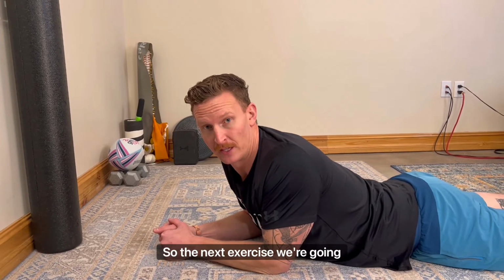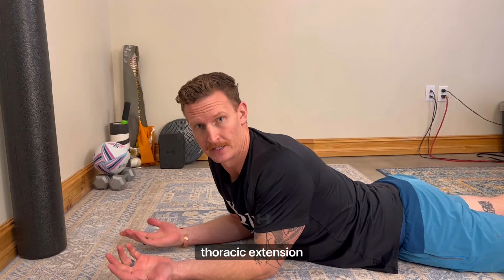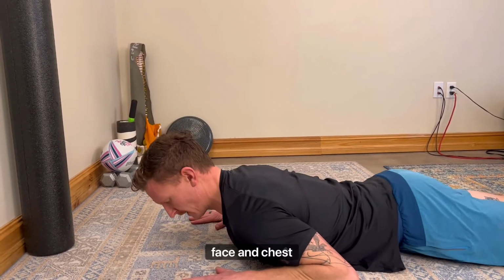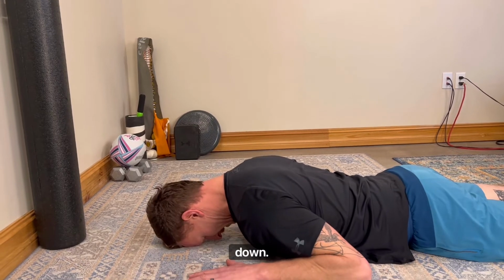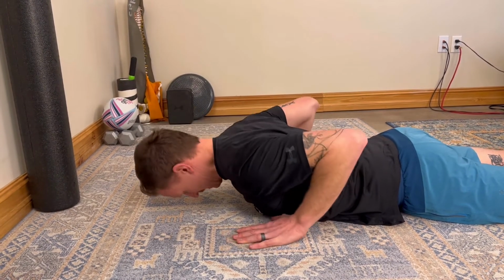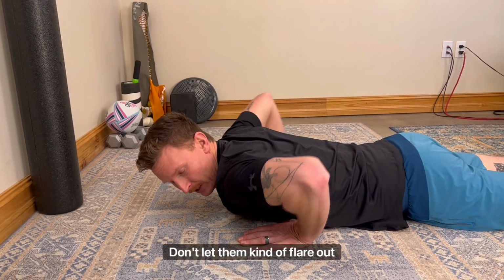All right, guys, so the next exercise we're gonna do are what I call baby cobras, because that's what I know from yoga. But essentially it's another thoracic extension exercise. You're gonna lie on your stomach, face and chest down, keeping your head down. And then what you do is put your hands right about thumb at nipple level, elbows up, and keep them in towards your spine. Don't let them kind of flare out like this.